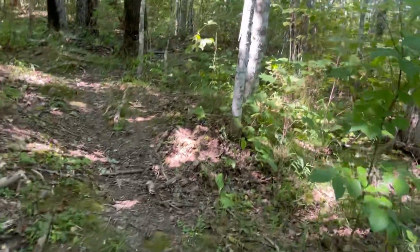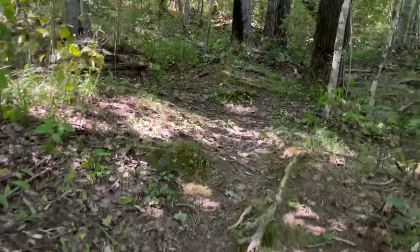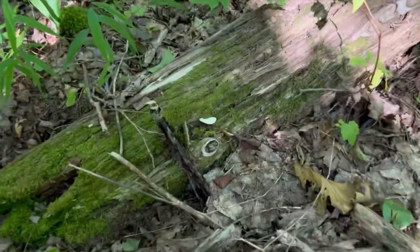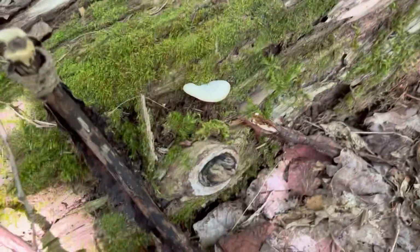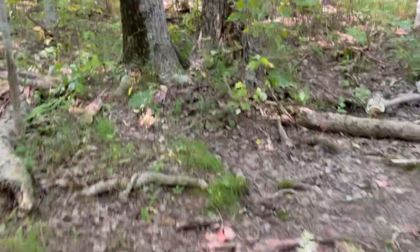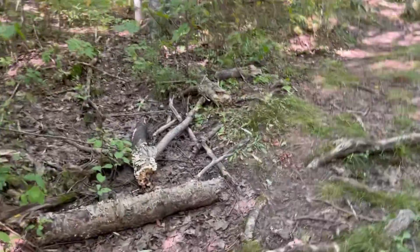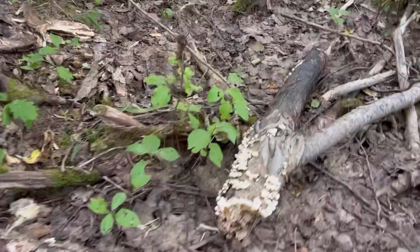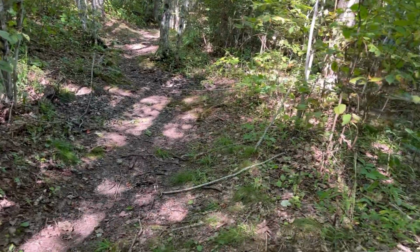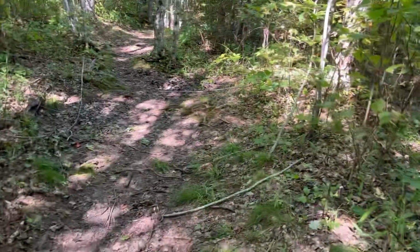Oh, Sam, I'm right tickled you found coral fungus, bud. That's really cool. Look at this little guy. Mushrooms everywhere. Yeah, I saw all those guys. I got them.